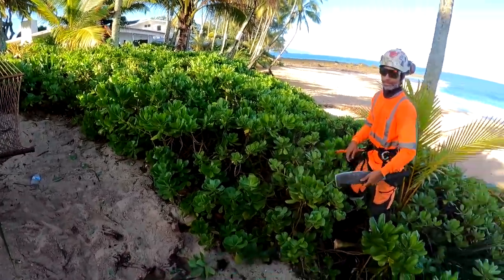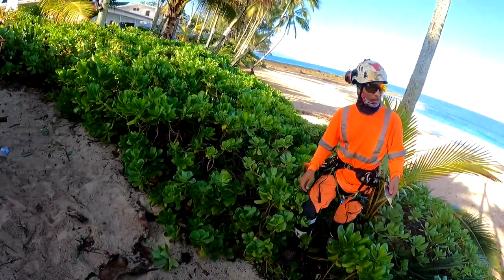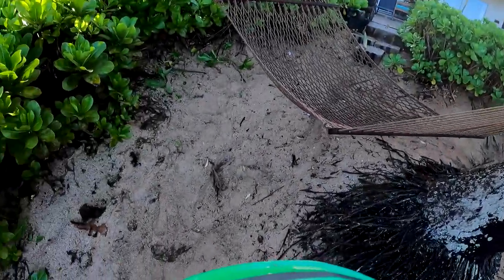I didn't know there were going to be ants up there. Oh, yeah. There could be a lot of things up there. Ants, centipedes, rats. Oh, man.